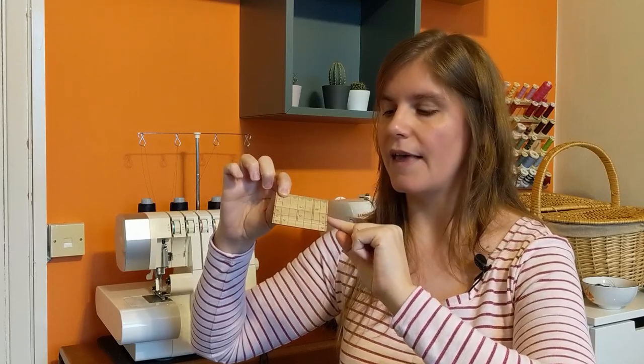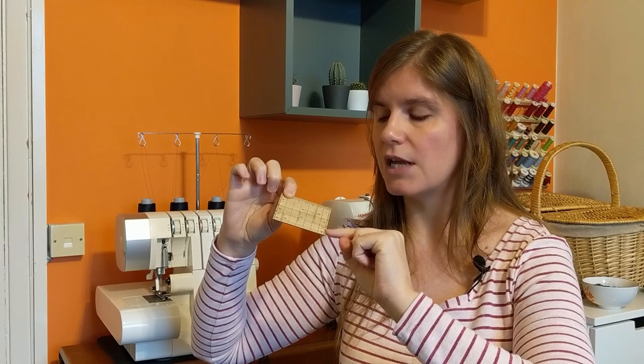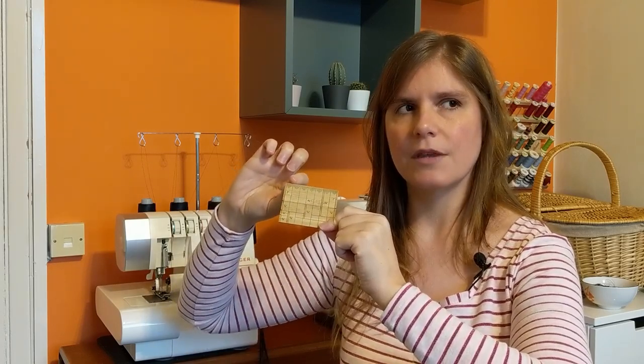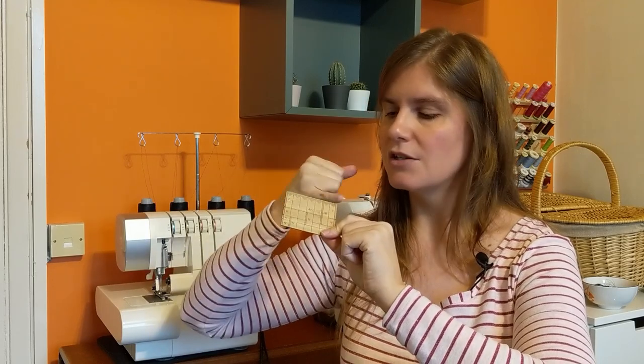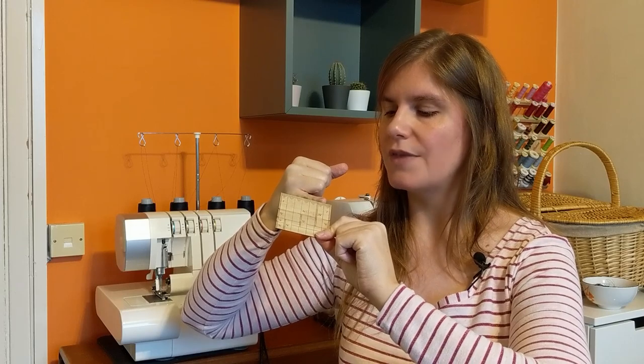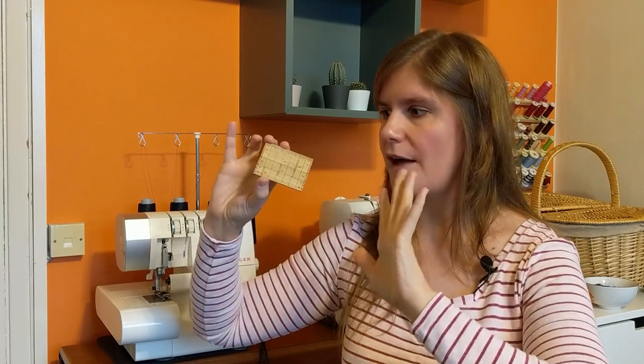I've got imperial measurements going up and down. So it's got like 1 inch, 1/2 inch, 1.5 inch, 1/4 inch, 3/8 of an inch. And then along here I've also got the metric measurements. So each little dash is a millimeter, and you've got centimeters as well. So depending on whatever your pattern is, you've basically got the perfect tool to measure exact measurements, sort of hem measurements and things like that.